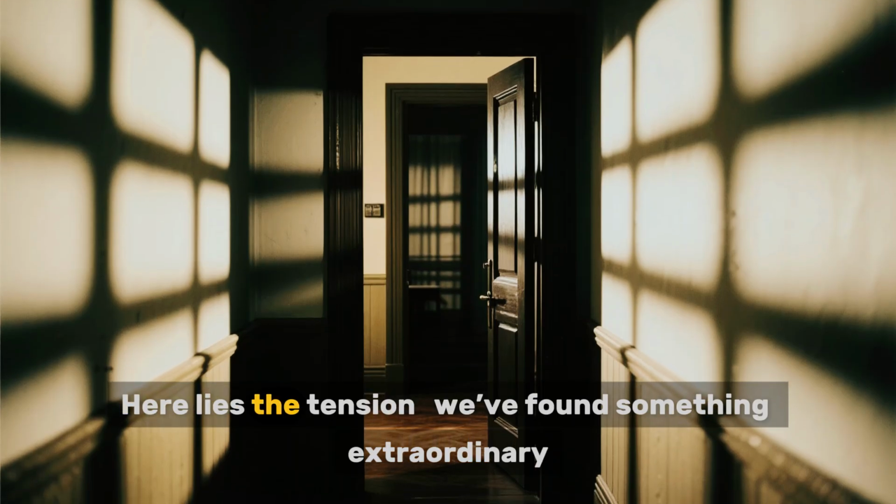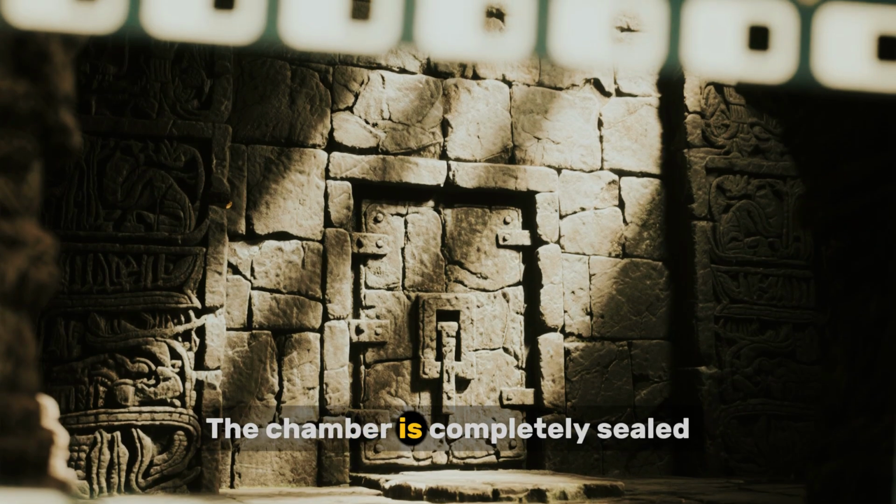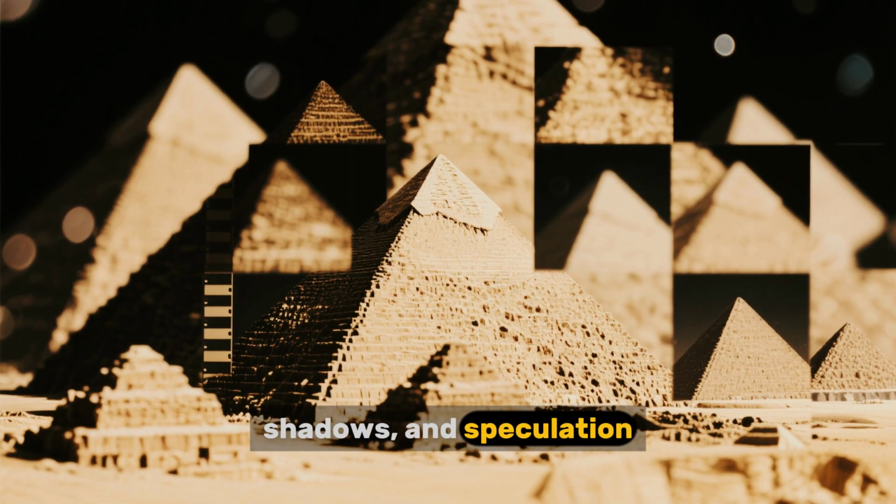Here lies the tension. We've found something extraordinary, yet we can't reach it. The chamber is completely sealed. So for now, all we have are scans, shadows, and speculation.